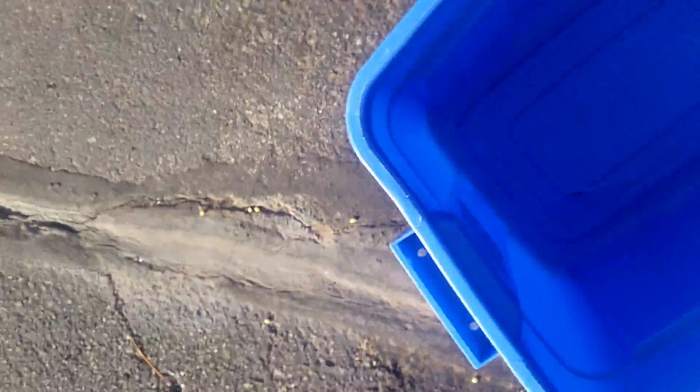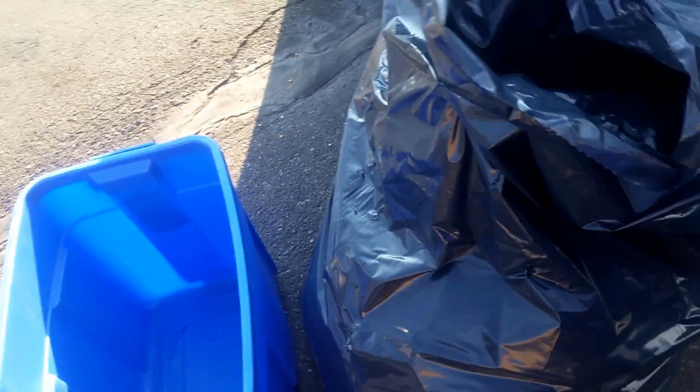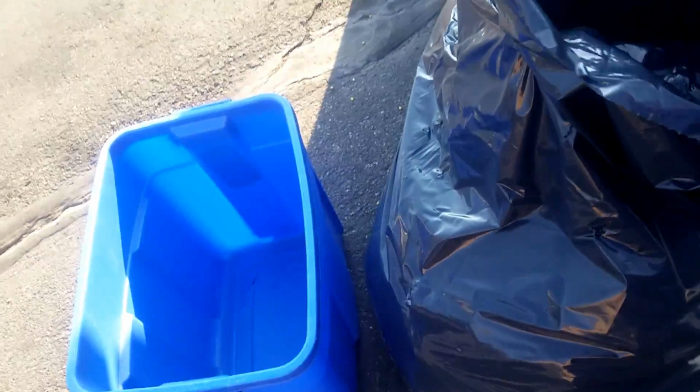Anywho, so there's this tote that we found in there, and we're going to use it to go through this bag. I know it's got some goodies in it, but it's also got a lot of garbage that I don't want to bring with me. So I think we'll just go ahead and sort through. I was able to get out here early today, which has been nice. Out before the heat this time.